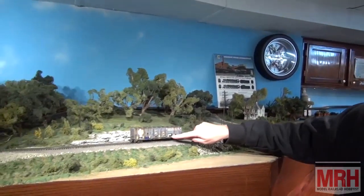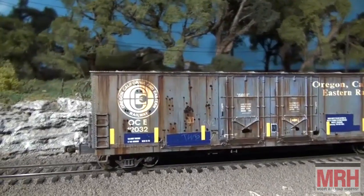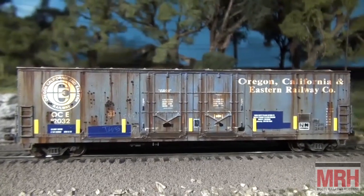I started out doing an airbrush fade on it to really knock down the blue. Before I did that, I taped it out and did the patches. So that's the original color. It looked like it had been patched. But I did an airbrush fade, and I even went back over that with a zinc white oil fade.